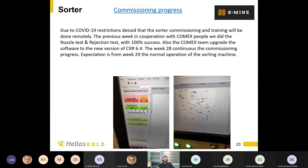Due to COVID-19 restrictions, we decided that the commissioning and training of the operators had to be done remotely, with the cooperation of COMEX people. We made all the initial tests in order to learn the operation of the machine. And after July of 2020, we started the first tests in the plant.